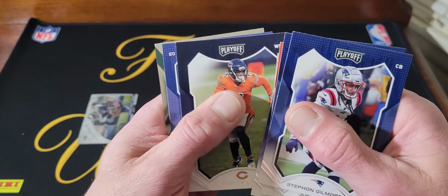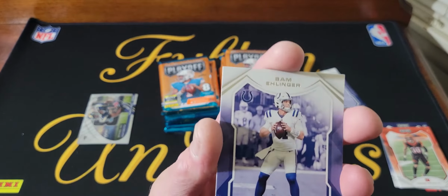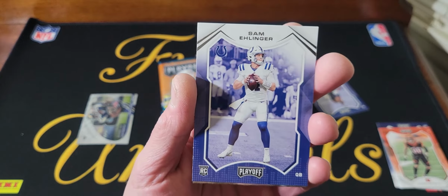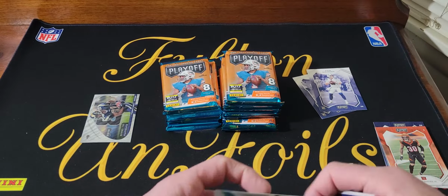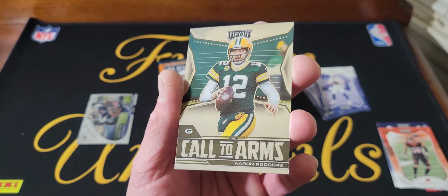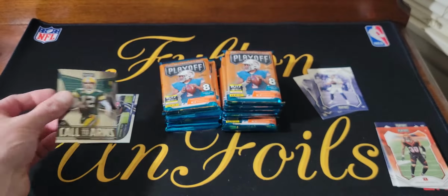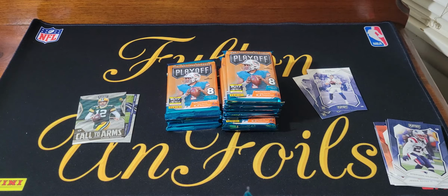Allen Robinson, rookie. It's a quarterback rookie, Sam Ehlinger. Womp womp. Our second chromium card is a Call to Arms, Aaron Rodgers. See what happens with Rodgers, what he decides to do. Should be interesting.